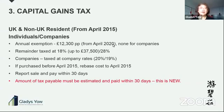tax. The remainder is taxed at 18%, and I forgot to say that there is no annual exemption for companies. So for companies selling, the first pound of profits you make is taxed at 20% up until April 2020, and then 19% thereafter. The remainder for individuals is taxed at 18 and 28%.